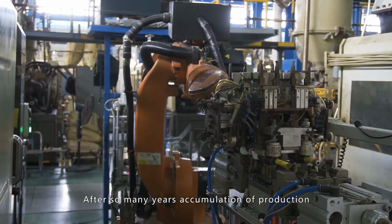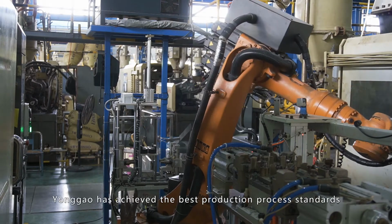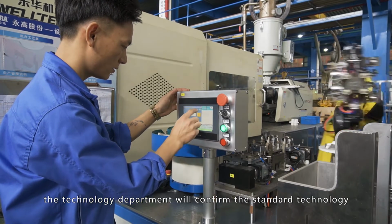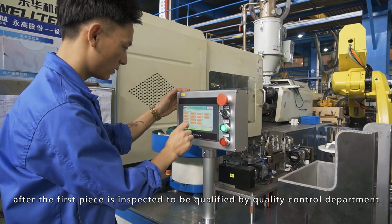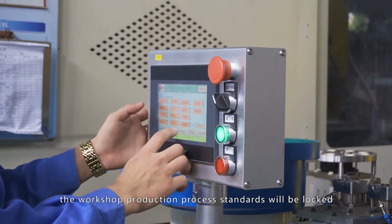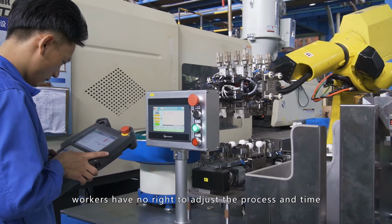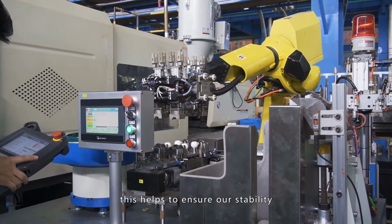After so many years of accumulated production, research and development experience, Yonggao has achieved the best production process standards. The technology department will confirm the standard technology through trial production. After the first piece is inspected to be qualified by the quality control department, the workshop production process standards will be logged. Any adjustment to this standard needs to be authorized. Workers have no right to adjust the process and the time. This will help to ensure our stability.